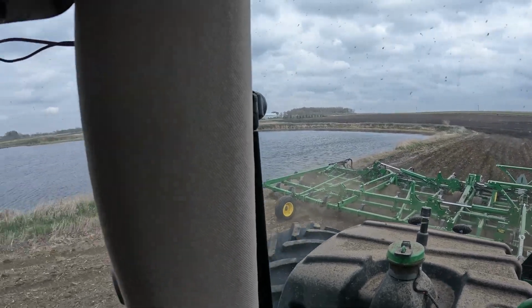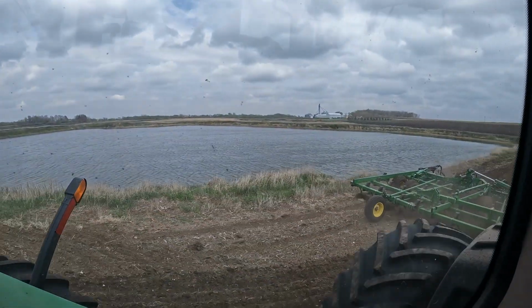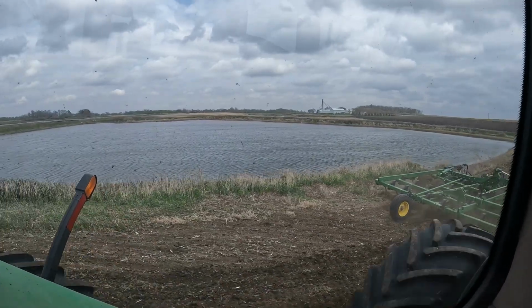I mean, look at that view. How many times can you look out the side window of the tractor and have a view like that?